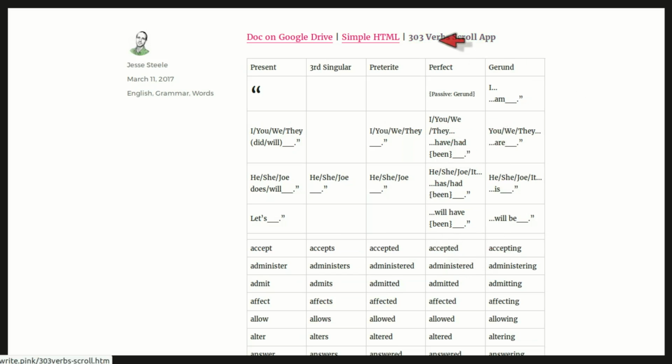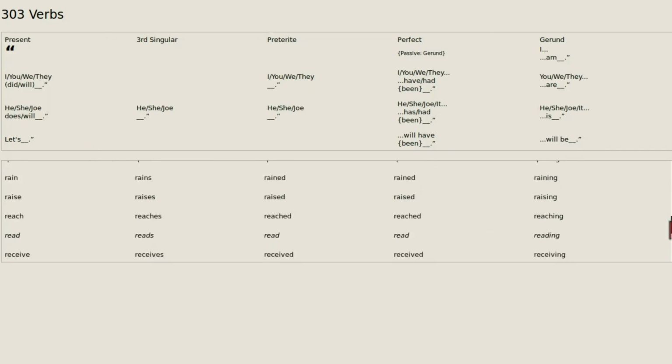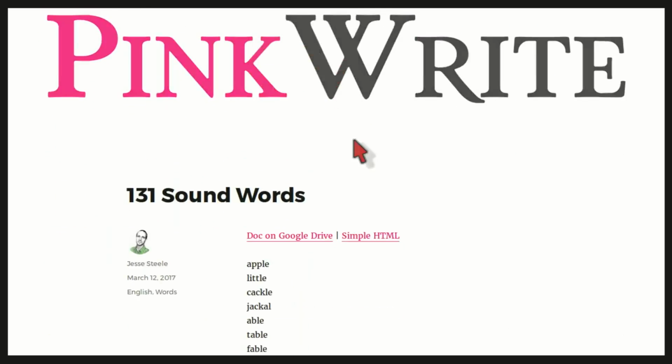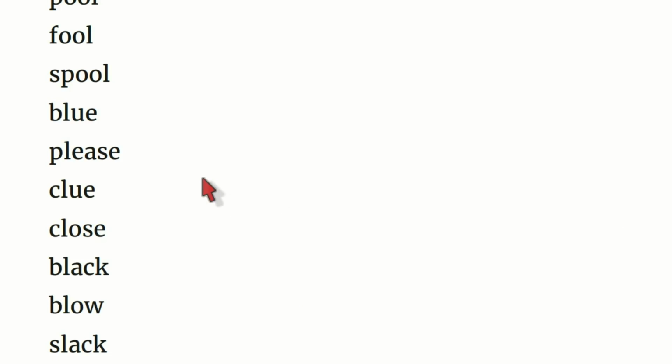Look also at the Verbs Scroll app. This gives you all of the words listed here at the top, but then you can use this lower column to scroll down and get all 303 verbs for practice. Another awesome feature of this website is the ability to zoom in. You can zoom way in. For example, on a phone, you can zoom your browser way in and then only practice one word at a time.